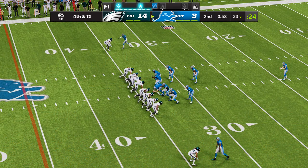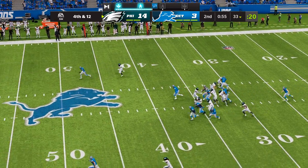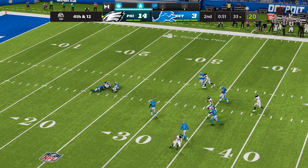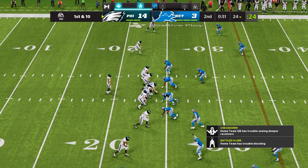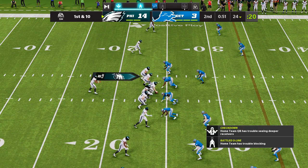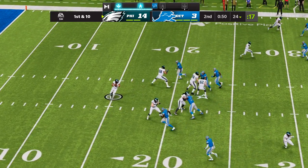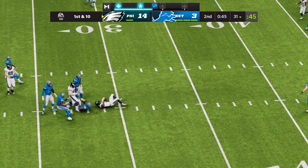Here comes the Lions punter now as he'll punt it away for the 2nd time. A 40-yard punt, no return, and possession will switch hands. 1st and 10. The Eagles offense set to begin their next drive. And with a little under a minute to go, still time to try to put a drive together to add to their lead should they so choose.